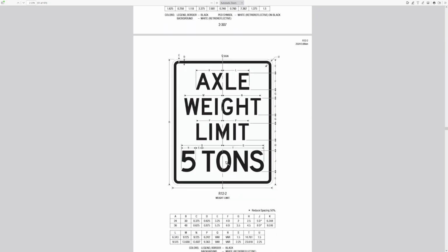Yeah, pretty good. Axle weight limit, 5 tons. The weight of your axles? Or per axle? Huh. Bit confusing. Yeah, not too wordy. Just one more word on there and it'd be way too wordy, right? But definitely another C tier. It could be better, but I'm not sure how.